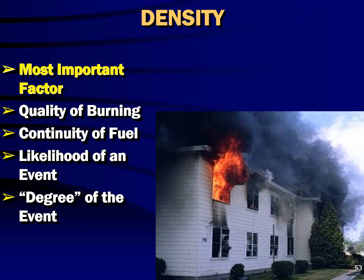If we look at smoke as fuel, and the density of the smoke is very thin or very thick, how much fuel is physically available in a very thin smoke? Not much. What about a very thick, dense smoke? Well, you now have a lot more fuel in place, and in the event when it happens, you're going to have more fuel to consume.